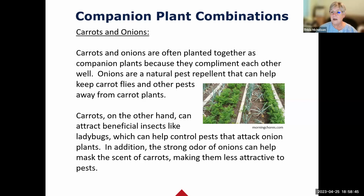And carrots are an attractor for insects. They attract a lot of beneficials, which can help protect the onions. So these plants are working hand in hand. It's not a trap crop situation. And the strong odor of the onions can mask the pleasant odor of the carrots, so your carrot tops can actually come out looking nice.